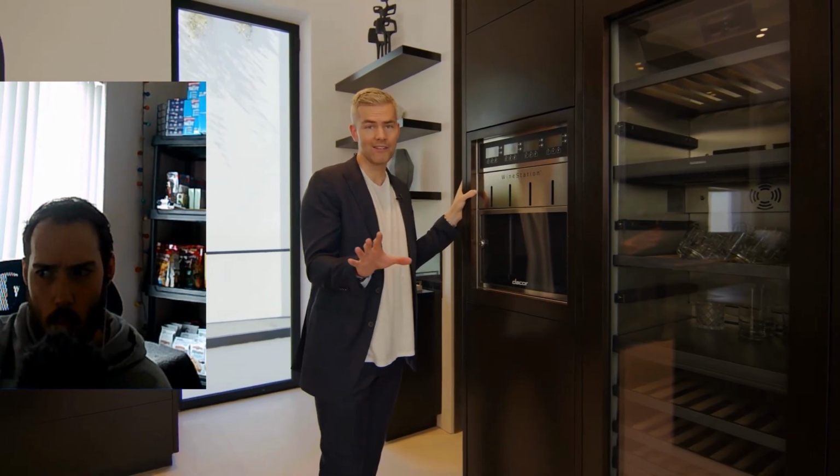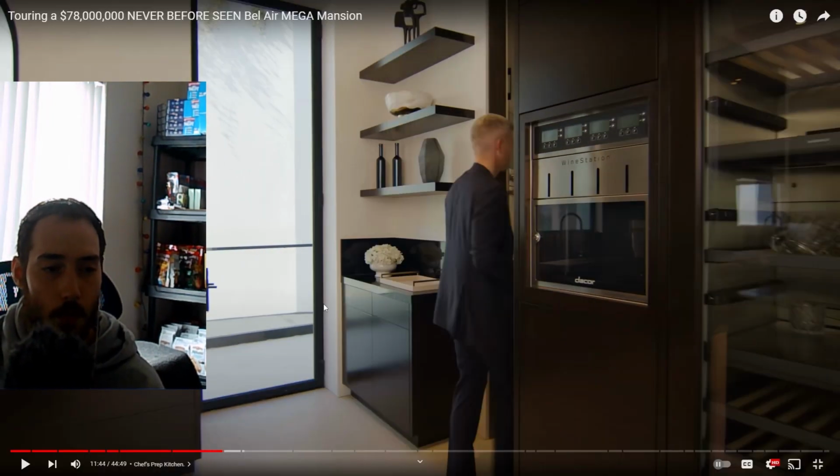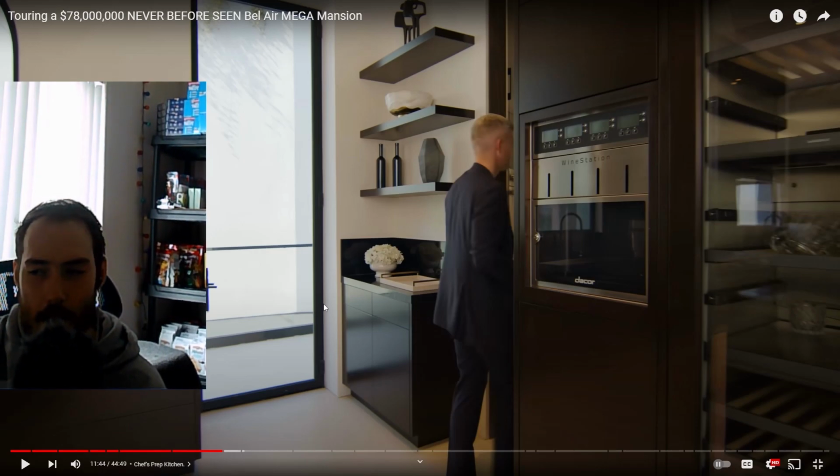This house is great for entertaining. Let me just say that. So it's like a soda machine, but for wine. I mean, that's pretty cool. Probably expensive to stock. It just seems really unnecessary. Like, just go buy wine. You're going to have to buy the wine anyway.